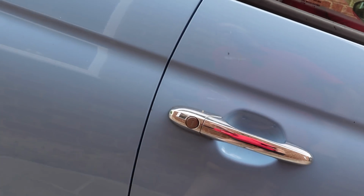Quarter panel, a bit of paint transference or something there. That will just buff out, no problem at all.